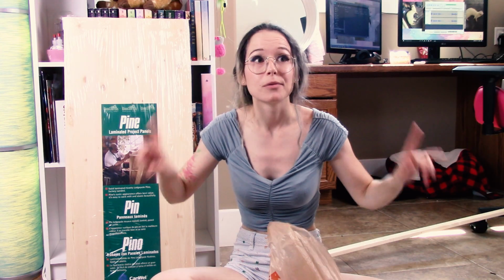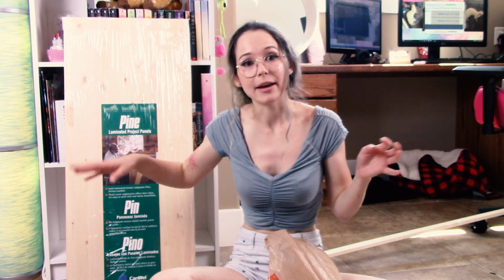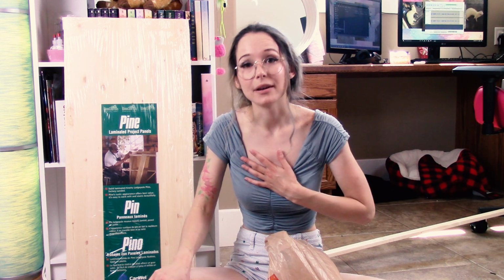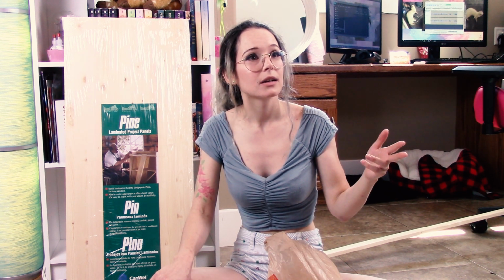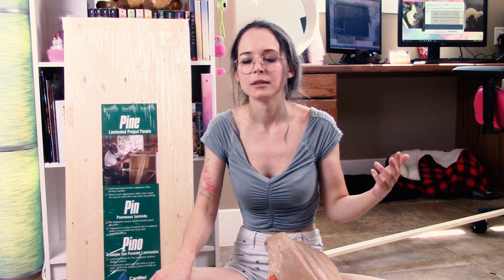The first thing I need to do before I do anything is I need to measure these and mark out where I'm going to cut them, and then I have a special guest star who's helping me cut the wood because I'm not to be trusted with things like that, and I need to either be supervised or for someone else to do it for me. And I hope that he's okay being a guest star, because I didn't actually ask him, I just assumed he would do it for me.